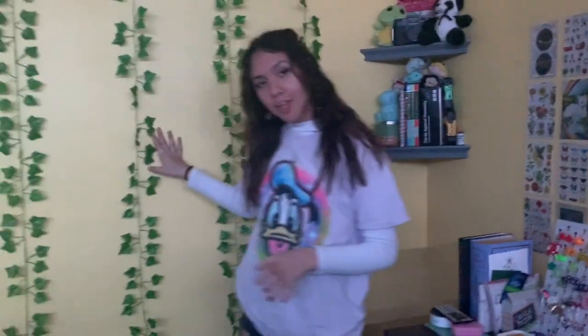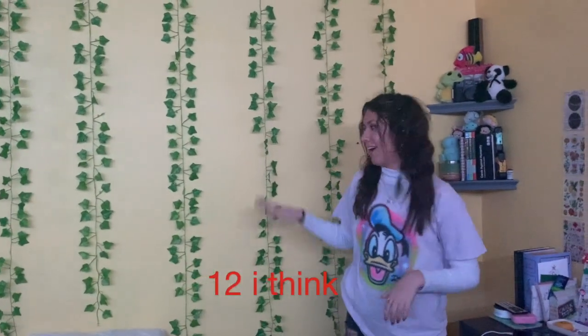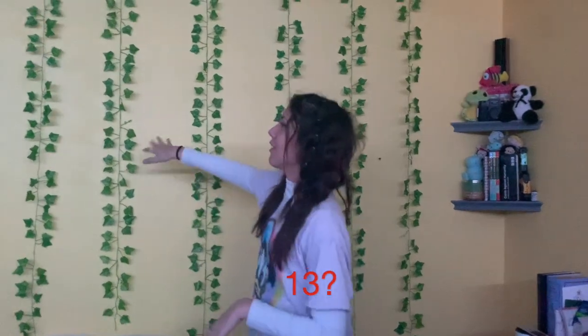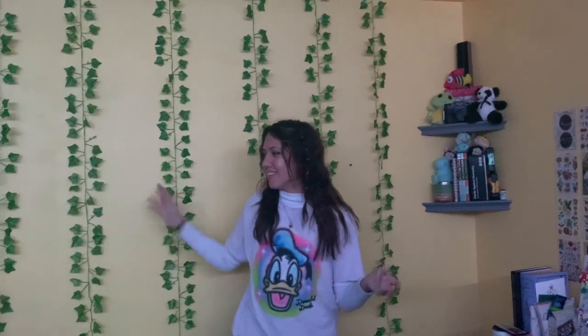Alright, so now we have this other wall, which is my back wall, which if I do streaks with you, you've literally seen it every day for like 6 months. So yeah, it's just a bunch of leaves. It's super basic. I really like it though. It brings all the color to the room. I still have a chalkboard here, but I got rid of it because I didn't like it anymore. So there's that. It's really nice.